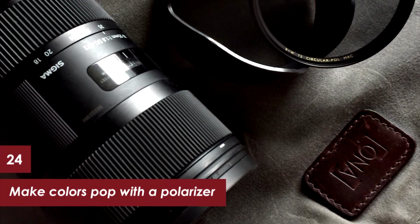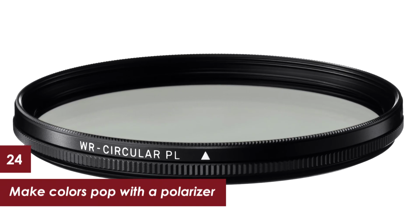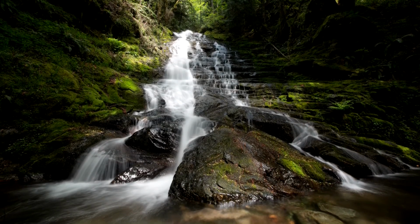Number 24. Make colors pop with a polarizer. Using a polarizer can really bring the colors of your subject to life. Learn the ropes and pack one with you when you can to get the best hues out of your images.